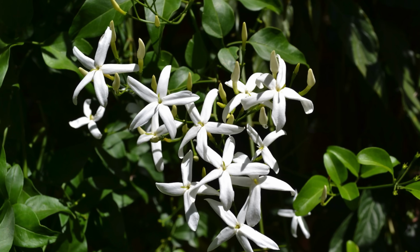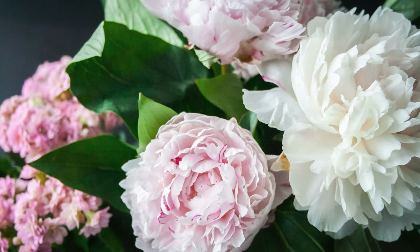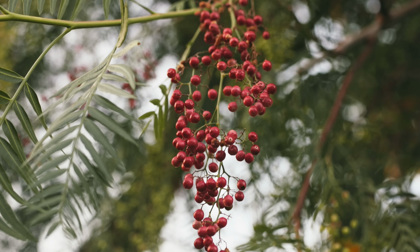Osmanthus delicacies. So when you come to our perfumer's garden, you've got jasmine, roses, tuberose, peonies, and we've got irises, lilac, magnolia, osmanthus, pink pepper, hemlock, grass, pots of coriander. Now we've got the blue poppies, which I just planted actually. So you can walk around the garden. I show them all the pure oils, chat about perfume. It's lovely.